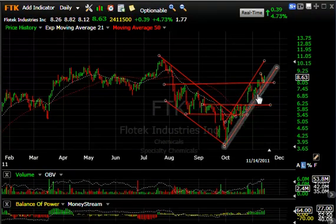FTK broke out, pulled back, and is up another 39 cents or almost 5% today at 2.4 million. I like the way this acts. Beautiful rising channel. Looks like momentum could carry this up towards 10.5.